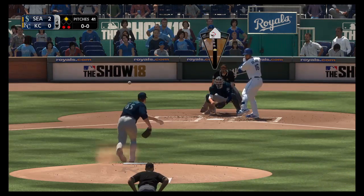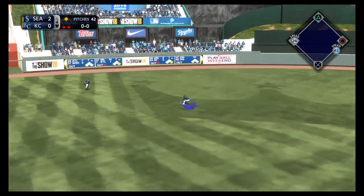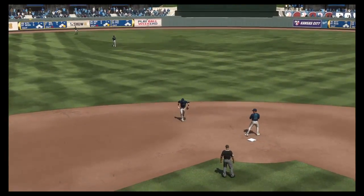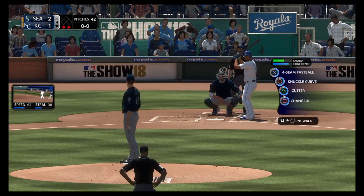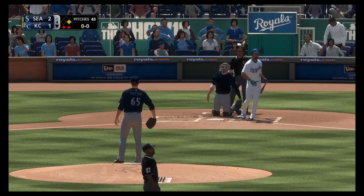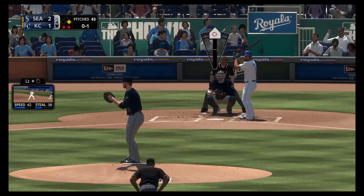Paxton comes set. Here comes the first pitch. Line toward the gap in left center. And that gets down as he can't get there in time. And they are on the board as the run scores from second to make this a 2-1 game now. So here's the Royals DH, Chesler Cuthbert, trying to keep things going now with a runner at first following the RBI single. Both clubs with 3 hits in the ballgame.